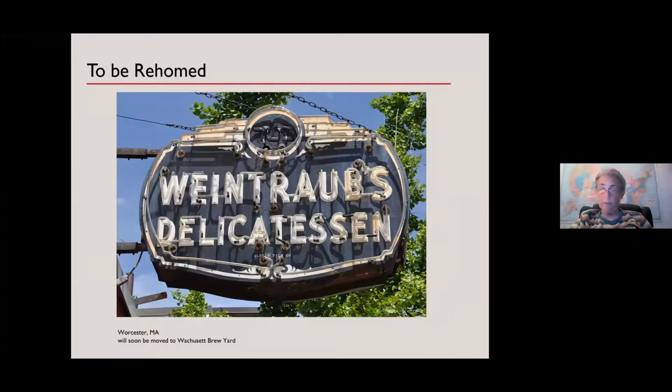Okay, I love this one. This one's in Worcester, Massachusetts. It has ripple tin, and it has raised embossed letters. The deli itself opened in 1920, and it closed, and everybody sort of freaked out, wondering what's happened to the sign, but luckily it has a new home. It should be moved over there within a few weeks to the Wachusett Brew Yard, I think I said it right. I'm not sure, I think it's going to be displayed inside, but I'm not positive.